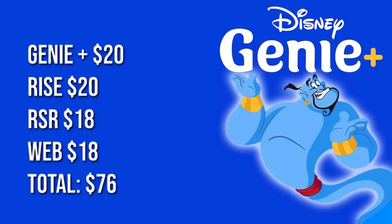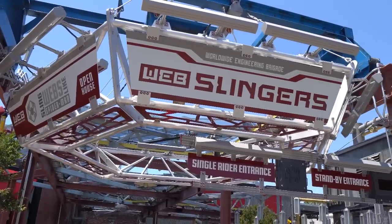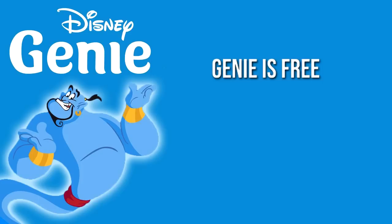Actually, on second thought, let me correct myself, make that $58 or so, because you actually can't buy all 3 individual Lightning Lanes on the same day. You can buy only 2 of the 3. So if you bought Radiator Springs Racers and Web Slingers, you cannot buy Rise of the Resistance. You're locked out. Now that's today. I expect that after the new year, prices for at least Radiator Springs and Web Slingers will be a little different, a little lower. So let's summarize again.